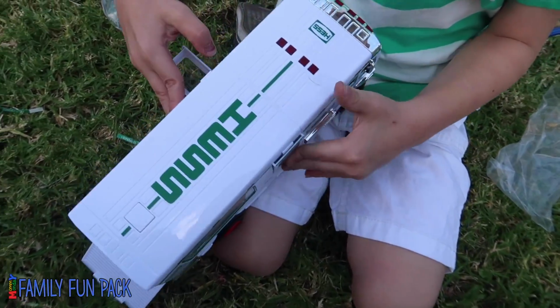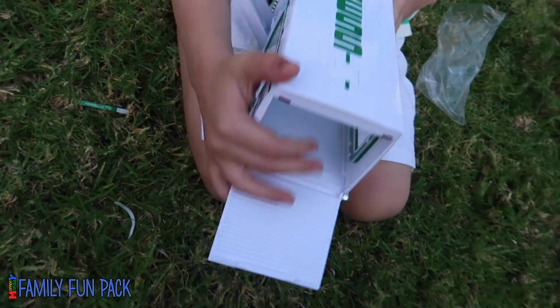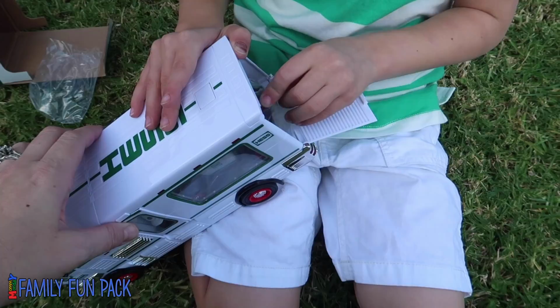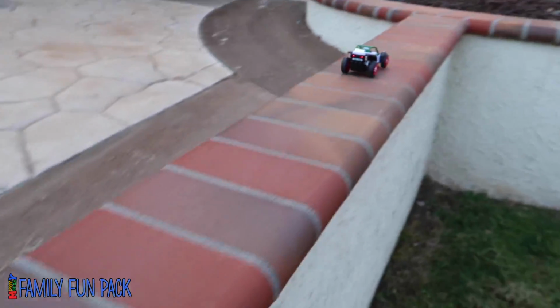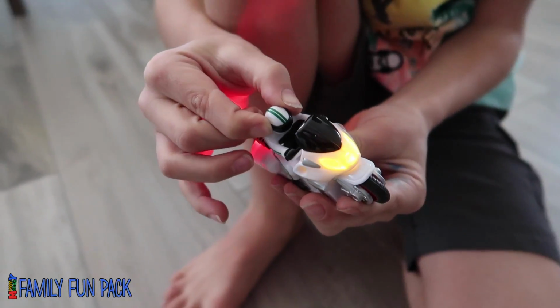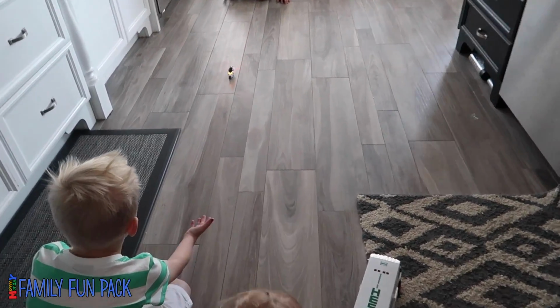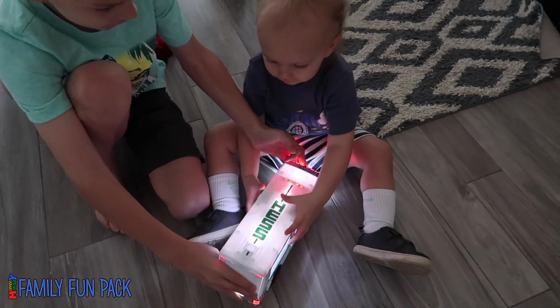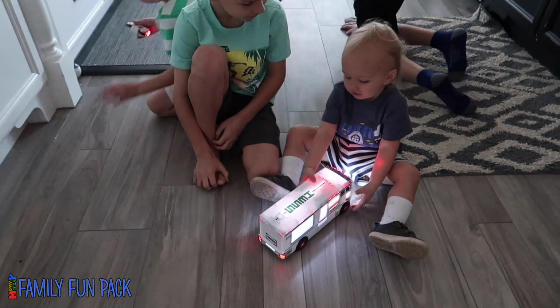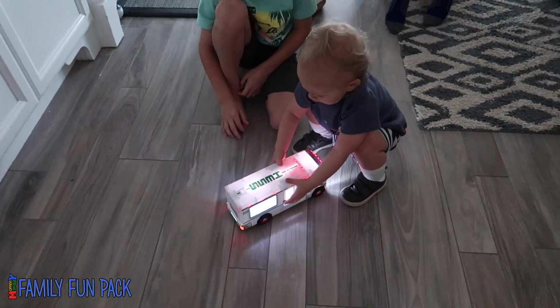So let's put the motorcycle in this part. Look, it opens on both sides. That is so cool. Whoa, that one's cool. That's cool. Whoa. That motorcycle works really well. Whoa, that's cool. Owen definitely likes it.